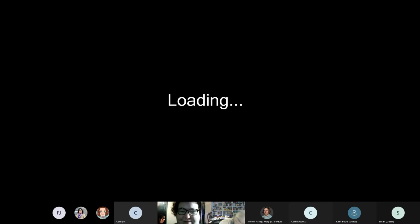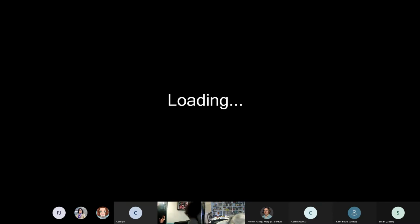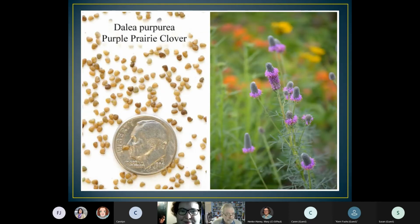Does anybody have small, round, kind of chunky looking seeds? I didn't see any of these in mine. I think so. But because they're round and chunky, sometimes they sink to the bottom and they don't always mix in very well. But in theory, there should be some. This is the side oats grama, so it's a clumping grass with seeds coming off the side. These round kind of chunky ones are purple prairie clover.